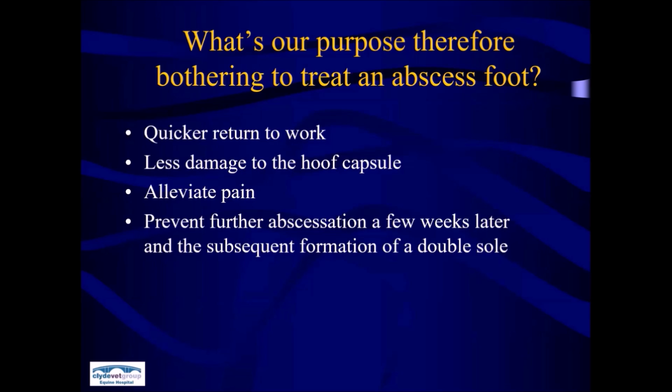And if an abscess is not treated, then you will get subsequent abscessation a few weeks later, and then you'll get one well-formed abscess with a secondary abscess underneath.